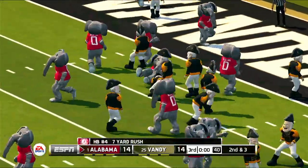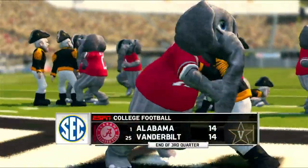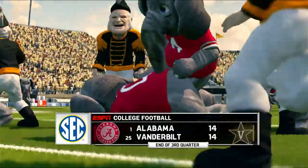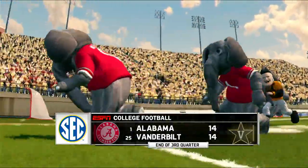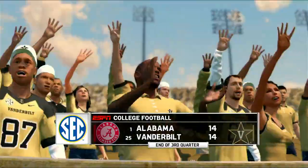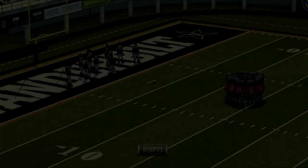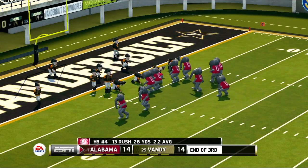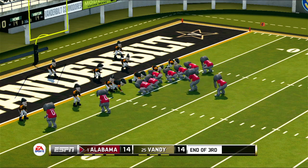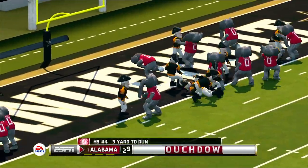They'll bring him down at about the 3-yard line. So at the end of the third quarter, we're deadlocked right now at 14. Great 3 quarters of action, tight ball game, and now it's the fourth quarter, and this will decide it. Touchdown, Crimson Tide.